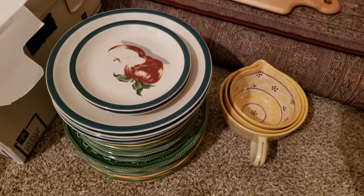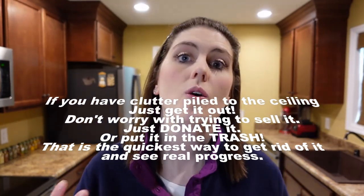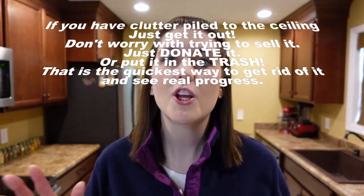The second thing is a box. These are for donatables or things you may want to sell. So things that people would want that are still usable, nice things. Those things you can either just donate immediately to get them out of your house, or you could possibly sell them. I like to sell things. I know myself, I like to have a yard sale. I also like to post things on Facebook Marketplace, but these things can take time. They can be work. So if you're not that type of person, go ahead and just donate it. Again, that's just the fastest way to get it out of your house.